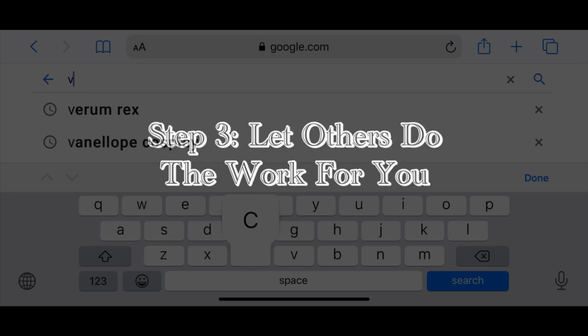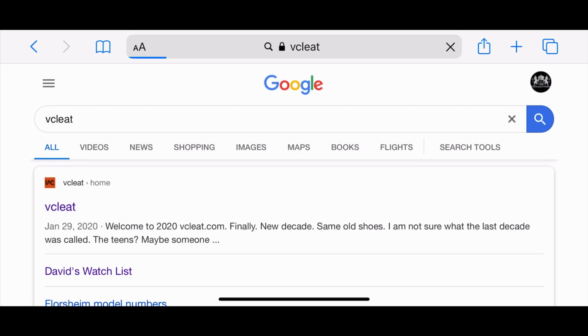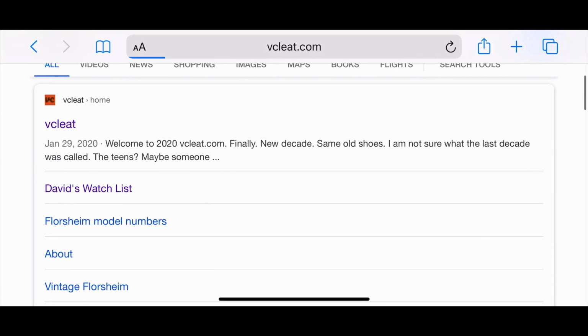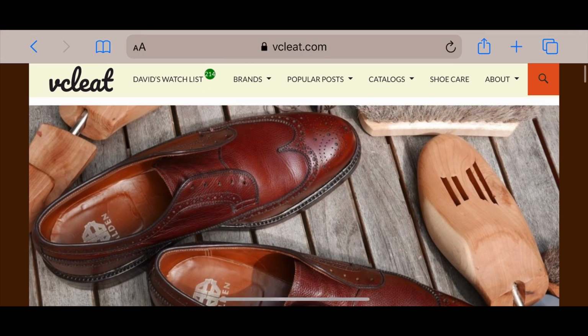Step 3 is probably my favorite, which is to shop smarter, not harder, and let others do the work for you. There are some really great resources for you online for used shoes. For example, David at vcleat.com runs a fantastic website where he keeps an active and open watch list of all the best shoes he's found online.